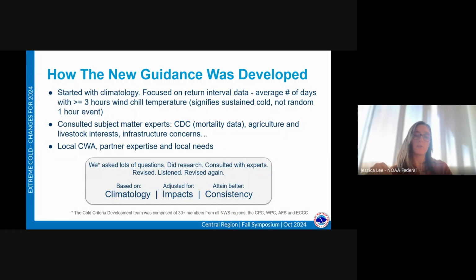But we also then took into consideration that we don't really want more than 2 or 3 different criteria across the CWA. And we also worked to avoid drastic adjustments from what your current criteria or previous criteria was. So we tried to avoid changing things from their current state by more than like 5 to 10 degrees.